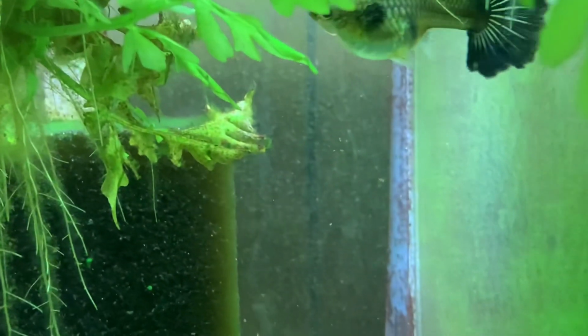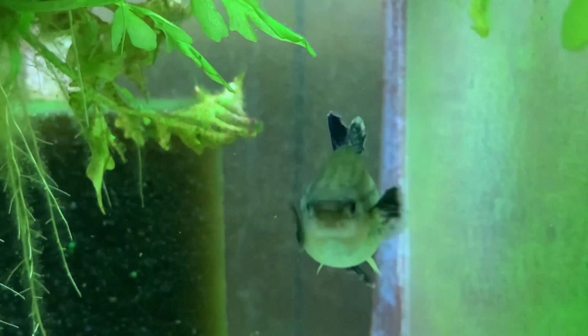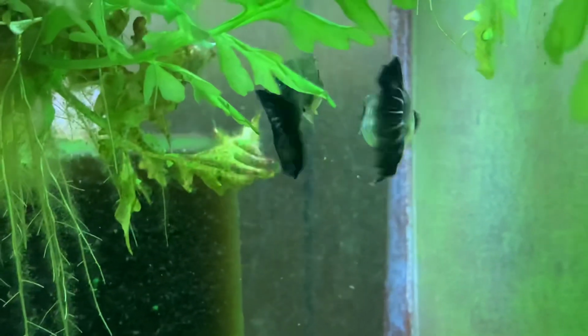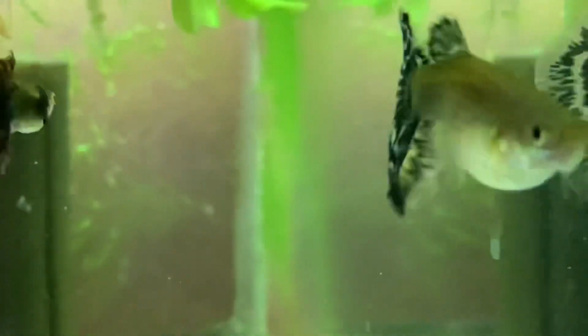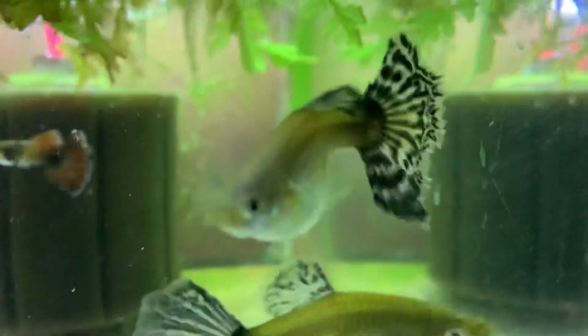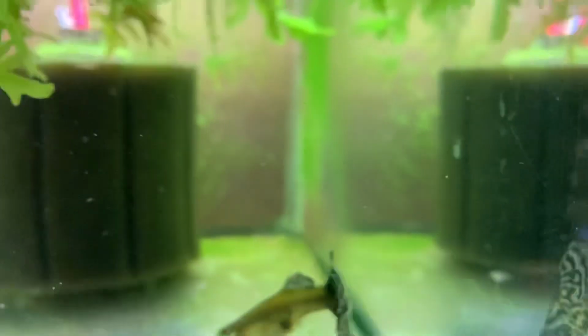This is what I think is the nicer looking trio. I got them both from Thailand, and should get some fry out of her probably within a day or two. Now the other one is in here, and you can see she's much smaller now. I mean, she's still pretty chunky, but the gravid spot is almost gone.